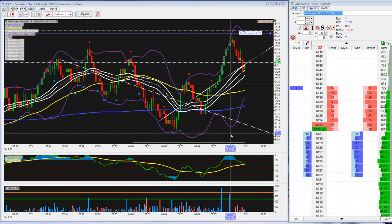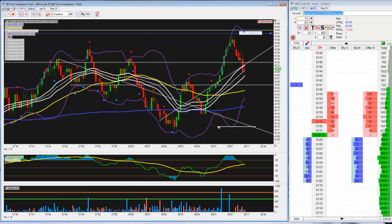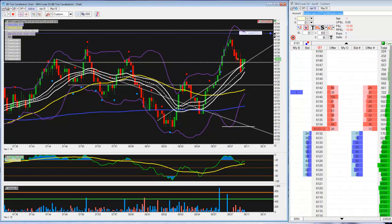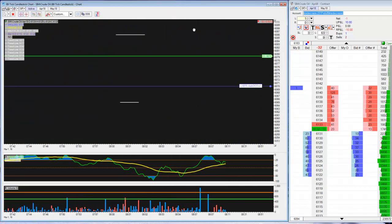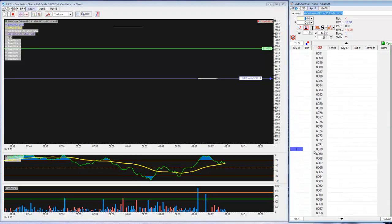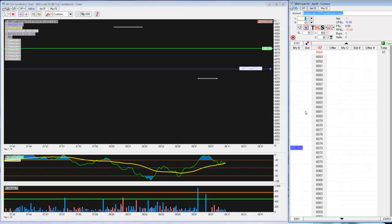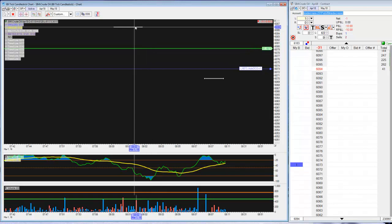$61.33, $61.12. 1P target. 3P target now is $60.70. Come off that 60.70. 63. Call it 73 right now. $60.91.